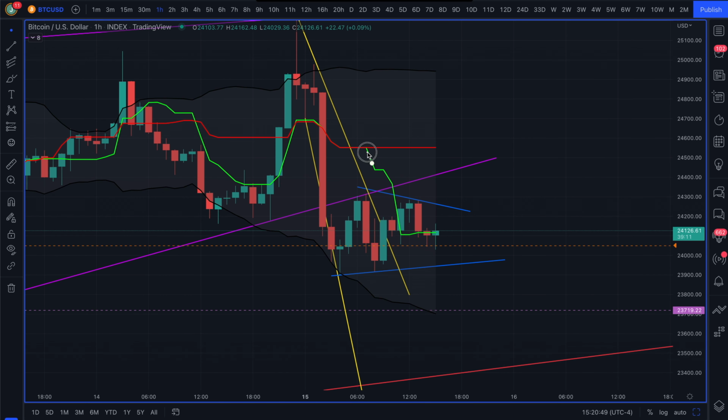Okay, so the mouth has opened here. The red is staying strong. What that typically means is that these will get sucked up into this area. And it's sort of happened here, but not exactly a lot. And now this is just kind of lingering around the Tenkan line.